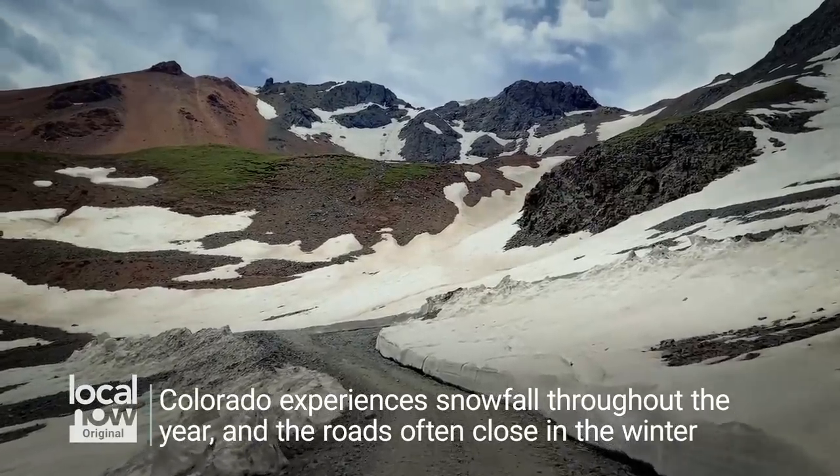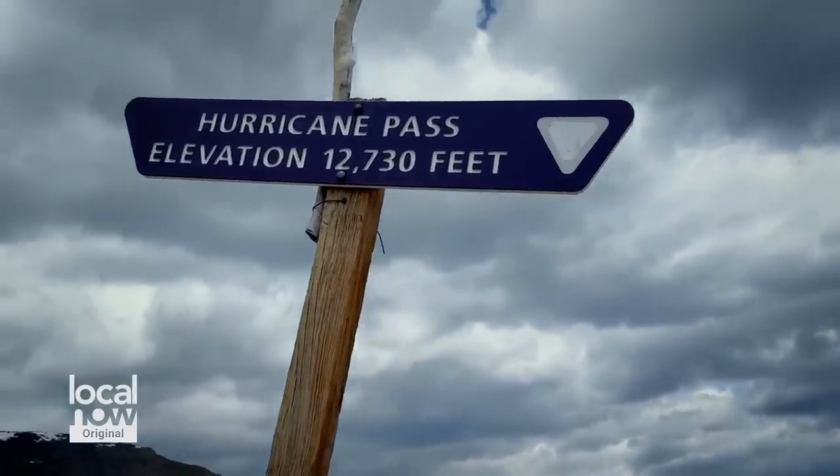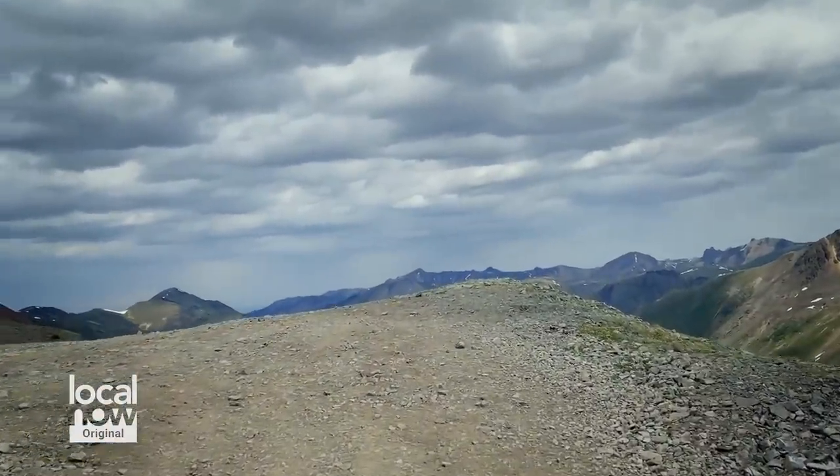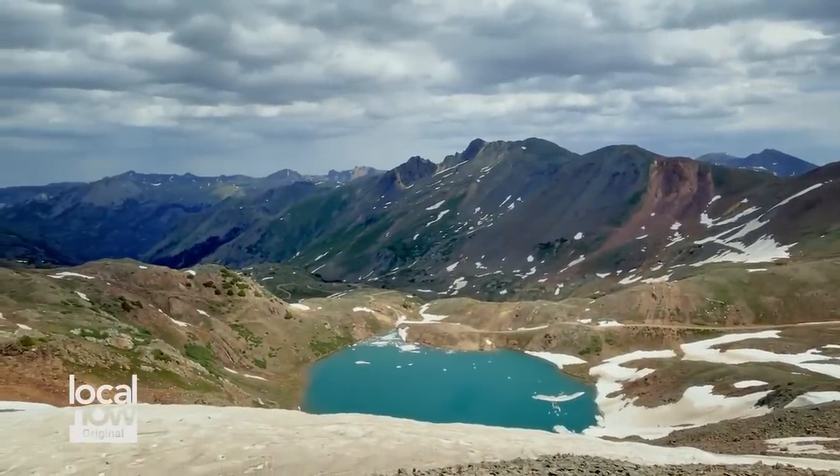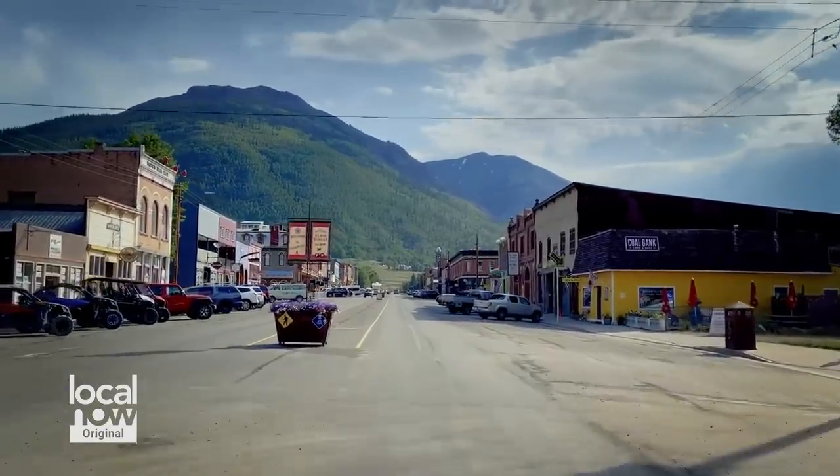That's where I'm headed. I am climbing up Hurricane Pass, going up to 12,407 feet. Once above tree line, there's snow and more snow. Well, this part of the drive has been rather adventurous, climbing up to the summit of Hurricane Pass. Elevation 12,730 feet. Well, that was fun. As we cruise back into Silverton, what a great way to end our fun along the $1 Million Highway.